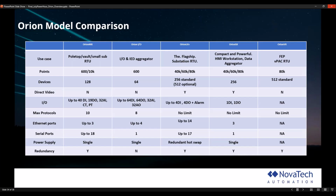And then lastly, Orion VX, our newest member. It's the way to go for substations of the future, large scale front-end processors. Supports, as you can see, the highest device and point count of the family, and will be scaled up in the future as we see the grid needing to be able to connect more and more IoT type devices. We expect to continue to expand that.